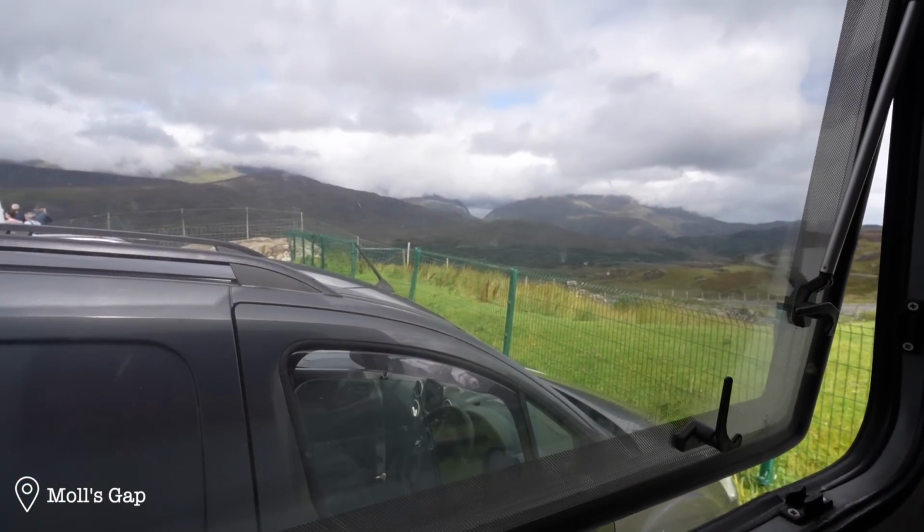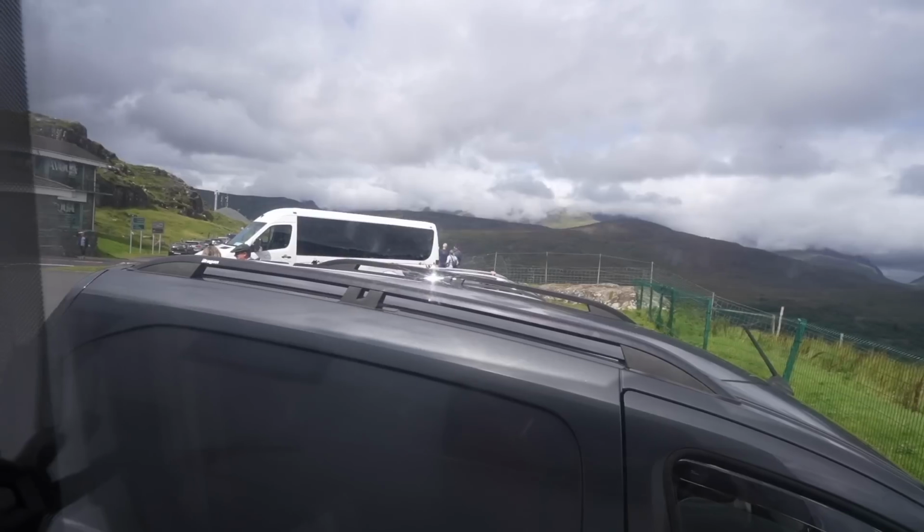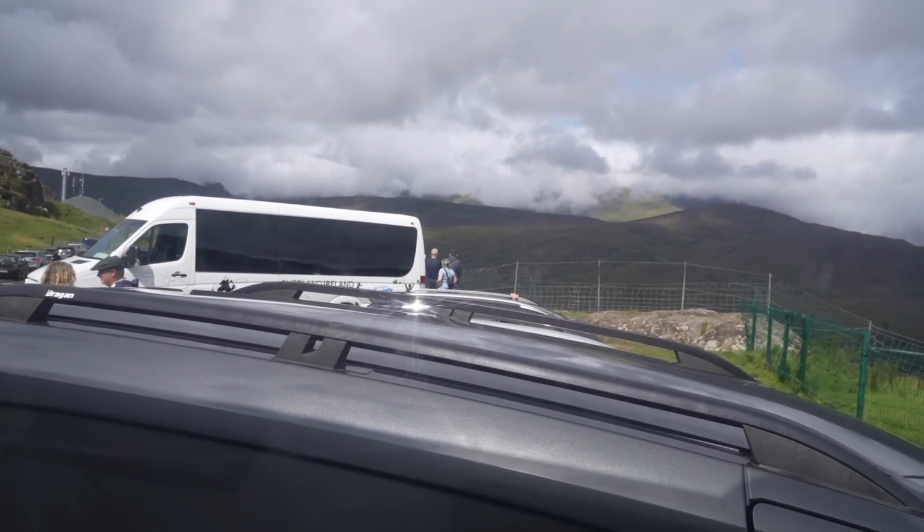Good morning everyone. Last night we actually ended up driving back up to the top of Moll's Gap because it was the only place we could think of in the local area that was going to be suitable to park up overnight, and it turned out perfectly. Really peaceful, really quiet, excellent signal, and it was quiet until maybe about 2 hours ago when all the tour buses started rumbling in, and now it's just like a fanfare out there.